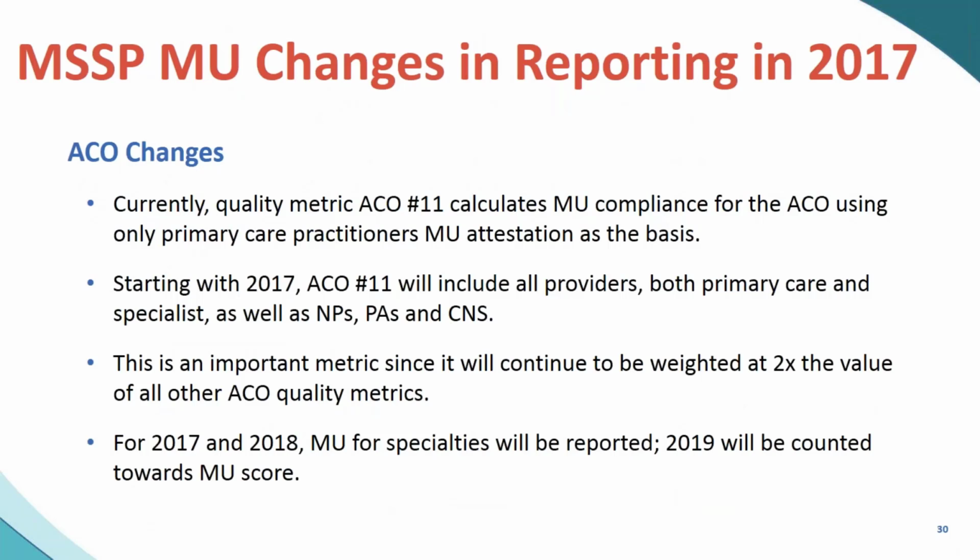So with the ACO, the shared savings ACO, this is an alert here. This is one of those places where the rules do not agree, so you have different requirements. This language comes out of the ACO rule, but we're telling you what you're required to do for ACO reporting versus the MIPS scoring. So just so everyone's clear and you can see what your needs are. In the shared savings program, they do have a quality measure, which is ACO measure 11, and what that really is just the percentage of providers who successfully met meaningful use. Currently in 2016, that only includes primary care providers. Next year, it's primary care physicians, just the physicians, not mid-levels. Or I think it's mid-levels too. We'll have to get some clarification on that, but regardless, in 2017, that now includes specialists as well, and also your NPs, your PAs, and your nurse midwives, so it's going to expand.